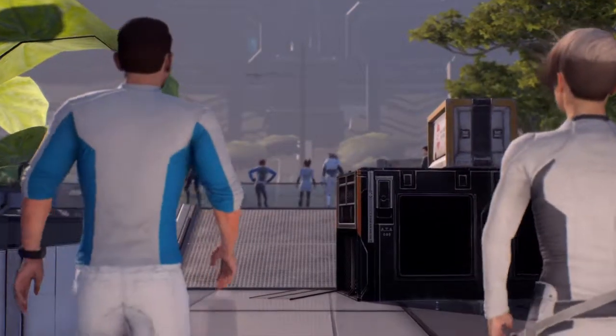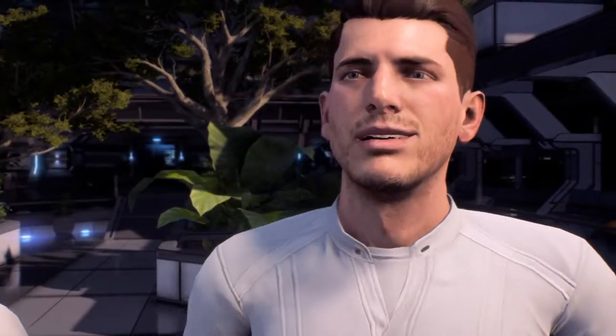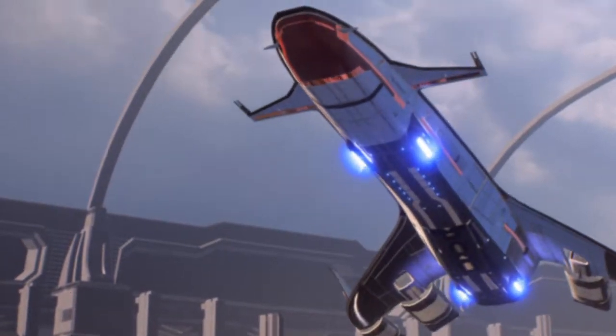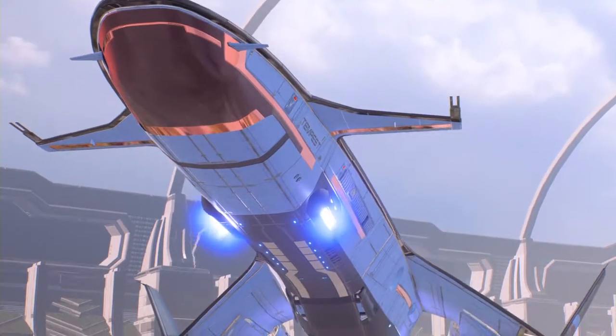I'm winging it. Ooh. They call her the Tempest. What is it? Oh. It's my new ship. Sweet.